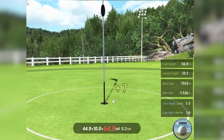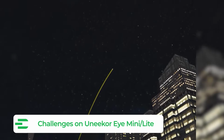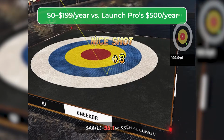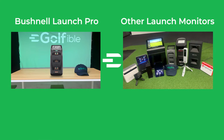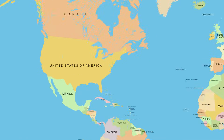So these tools are going to help you diagnose issues faster, and they build more structure in your sessions. And many of them are built in, or they're included in cheaper subscriptions than the Launch Pro's $500 per year. So for serious practice, the Launch Pro does give you a solid foundation, but other launch monitors now offer more ways to train smarter. Now this one is simple but frustrating.